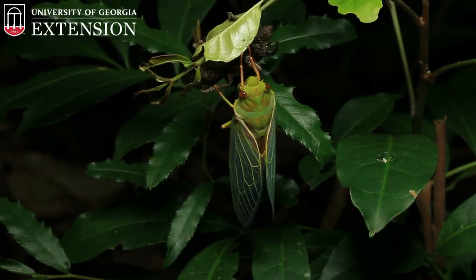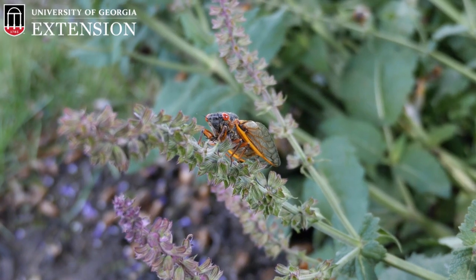So there are about 3,000 to 4,000 species of cicadas around the world. But here in North America, we are the lucky ones to be the only ones in the world that have the 13 to 17 year periodical cicadas.